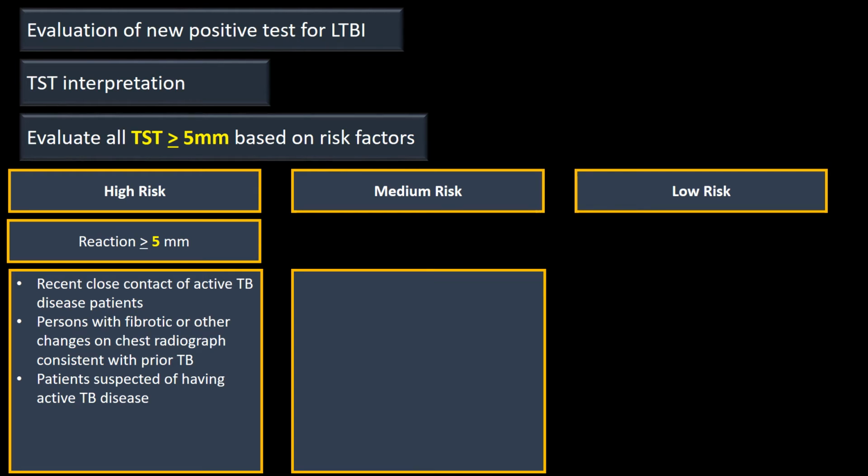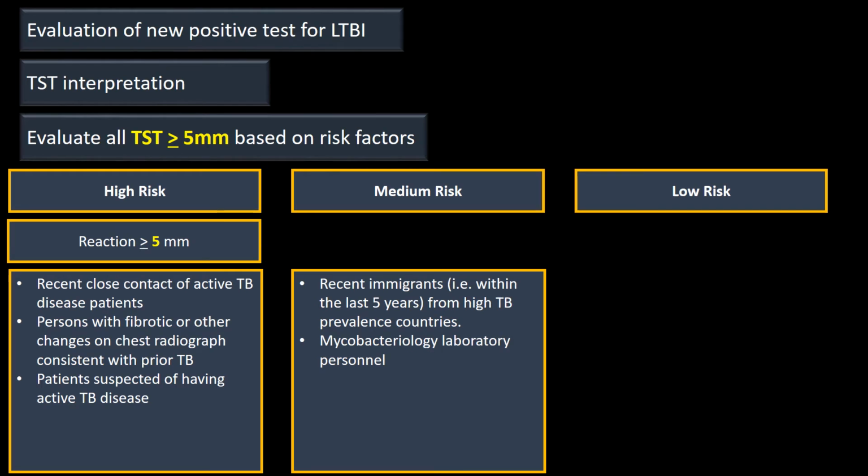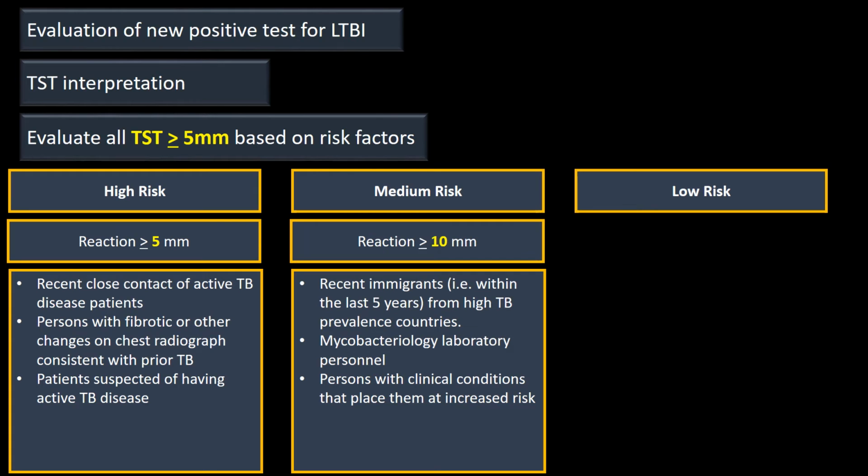Our medium risk are going to be any recent immigrants, especially if they come from a region that has a high tuberculosis rate. It's also going to be people who work in a microbiology lab, because they might be around tuberculosis quite a bit. And anybody with a clinical condition that can put them at an increased risk, anybody with a condition that suppresses their immune system, like an organ transplant or advanced HIV/AIDS. These are all patients who, at the very least, would be a medium risk. And we're going to call a medium risk patient positive when they get to 10 millimeters of induration.